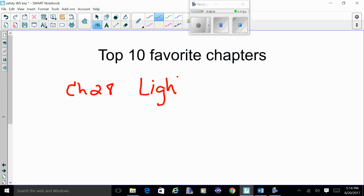This cursor is so big, or the stylus is so big, it's hard to write with it.